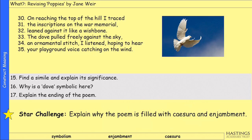Number 17. She is listening in the hope of hearing his playground voice catching in the wind. This shows a deep longing to go back in time to a simpler and happier moment in their lives. She wishes she could be with her son. It is tragic and highlights her yearning. Just hearing his voice again would be such a comfort to her.